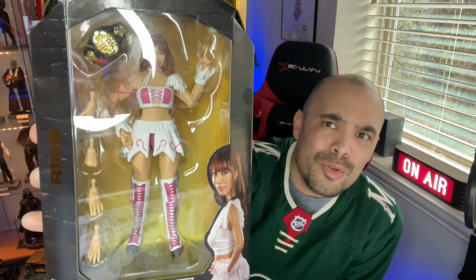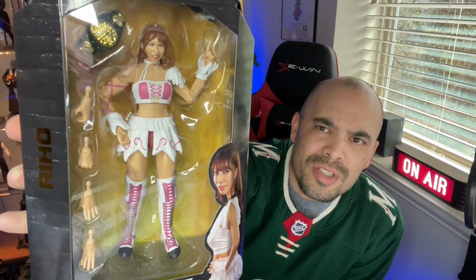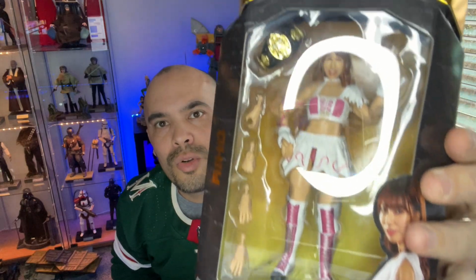And then finally, we have someone that we haven't seen in a long, long time on TV. There's Riho. I know they did a chase version, but I'm not sure which is the variant and which is not. I know that the coloring on the boots looks a little different. I got to do my research and figure out if this is the chase version that I picked up or the regular version. But she comes with the belt ski. The lady's belt ski right there. So very, very cool. Riho.